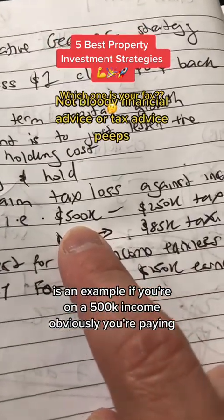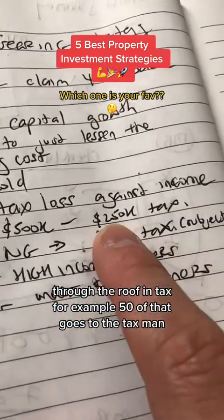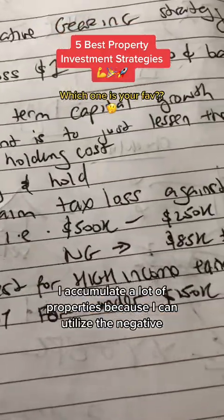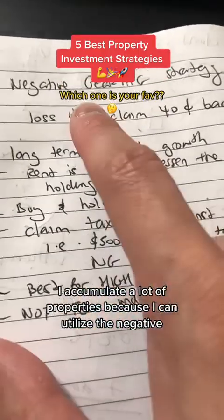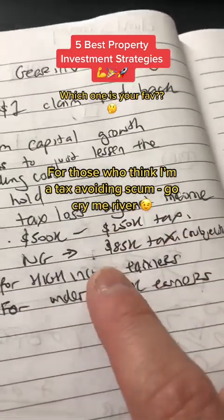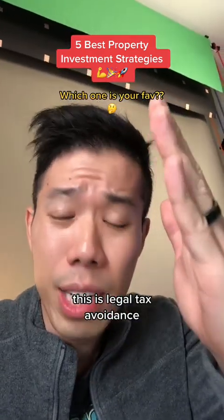To give you a rough idea of what negative gearing does through buying property, for example, if you're on a 500k income, obviously you're paying through the roof in tax. For example, 50% of that goes to the taxman if you don't do this strategy. Now for myself, I accumulate a lot of properties because I can utilize the negative gearing strategy to reduce my tax. Rather than paying 250k in tax, maybe I'm paying 85k in tax, subjective to my situation. And mind you, this is legal tax avoidance.